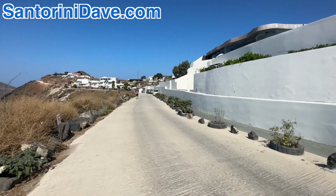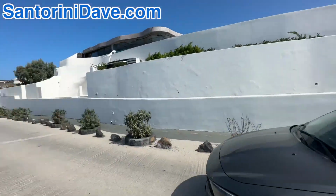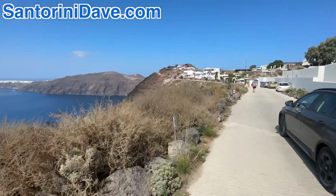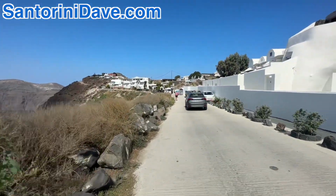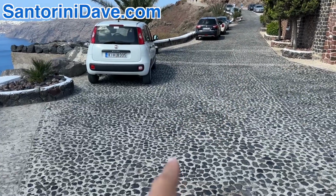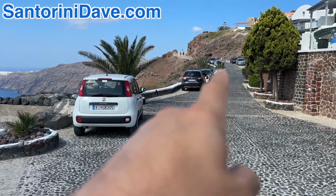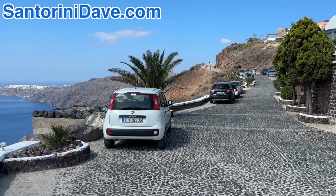And again, right in this section, it's paved and you've even got cars driving along here, but it's part of the trail. So again, right up here, we're gonna go from this kind of cobblestone pathway into a dirt path up there as we leave Imerovigli.